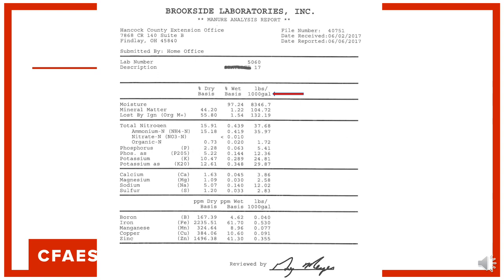The next item I look at when I look at manure tests is how much total nitrogen. And the arrow is pointing to the total nitrogen number of 37.68 pounds of total nitrogen in 1,000 gallons of the swine finishing manure. If we look at what makes up the total nitrogen, ammonium nitrogen is by far the biggest component. In this example, we have 35.97 pounds of nitrogen of the 37.68 total pounds of nitrogen. So it's almost all in the ammonium form. The next line is empty, but that's nitrate nitrogen. That's usually pretty low in liquid manures. And the third line down under the nitrogens is the organic nitrogen. And in this sample, in every 1,000 gallons, there's only 1.72 pounds of organic nitrogen.